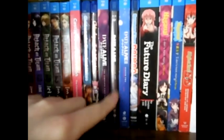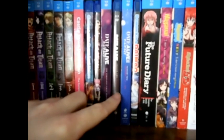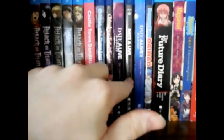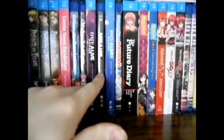This Day of Life right here is a Sav release. You're going to see a lot of Sav releases in my collection, but most of them will have these reversible back covers. I only do this if the back cover actually has a title in the spine, because I like to organize anime with names.